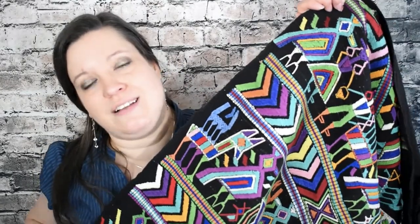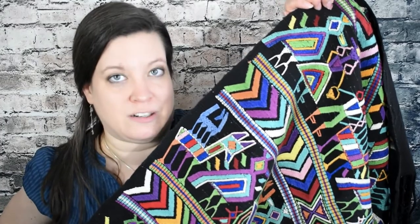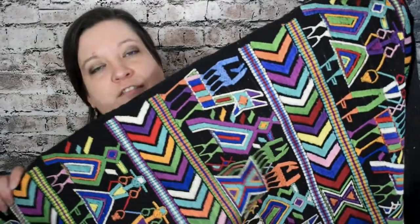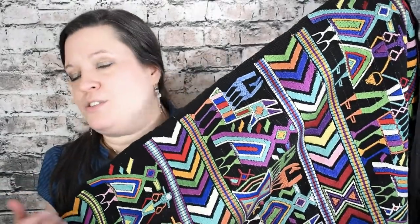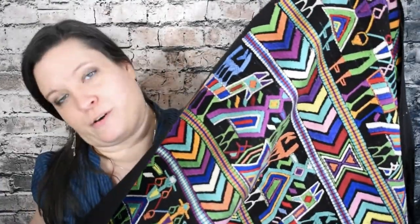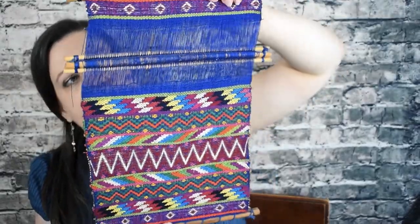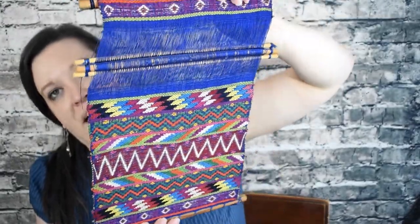When I was admiring this colorful piece, the woman in charge of the sale came up to me and told me that she purchased this when she was a Peace Corps volunteer in Guatemala. One of the missions of Peace Corps is cultural exchange, and so she brought back these pieces for her family members when she returned. She also had this small piece, and this shows the technique of backstrap weaving.